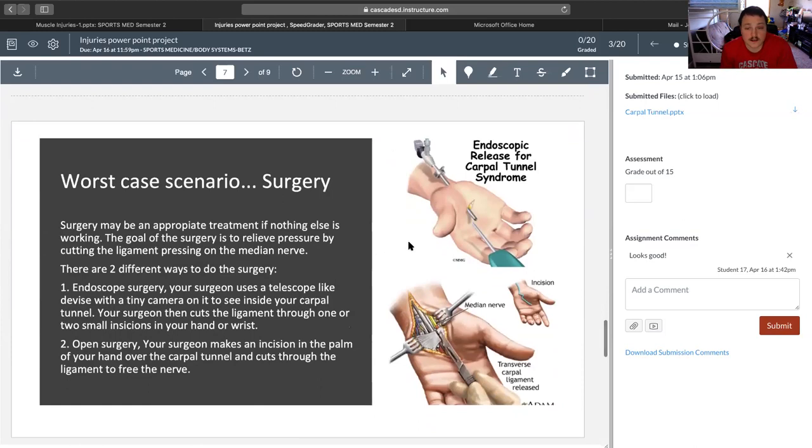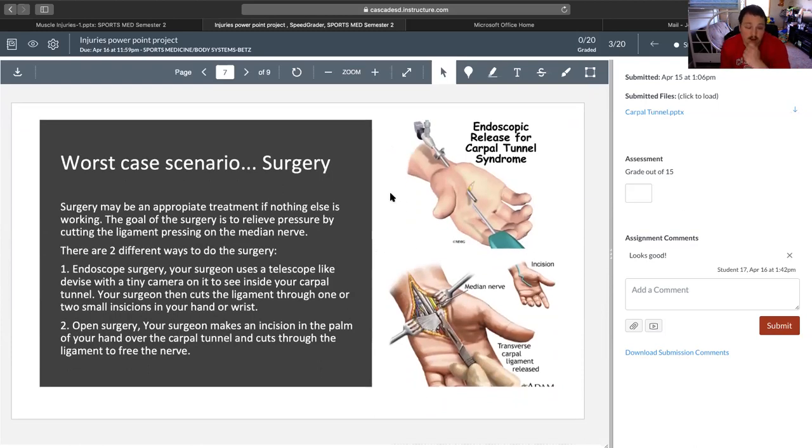So in the worst case scenario, they're going to have to do surgery. That surgery, essentially, they'll go in there and look around. So that's what an endoscope is. They're looking inside the body with a camera. They're going to take a look at that carpal tunnel, where that nerve and tendons go through. And then if they decide it is an issue, they'll actually cut the ligament.